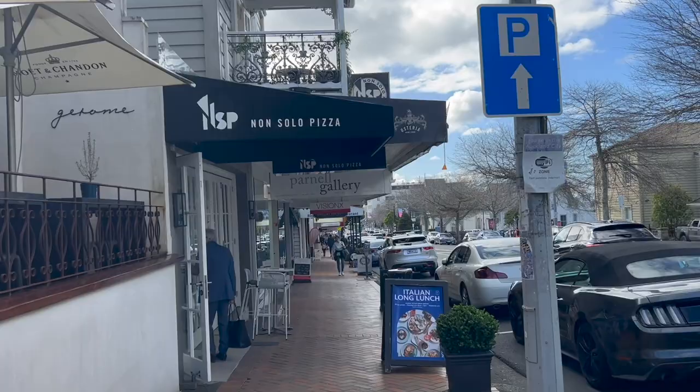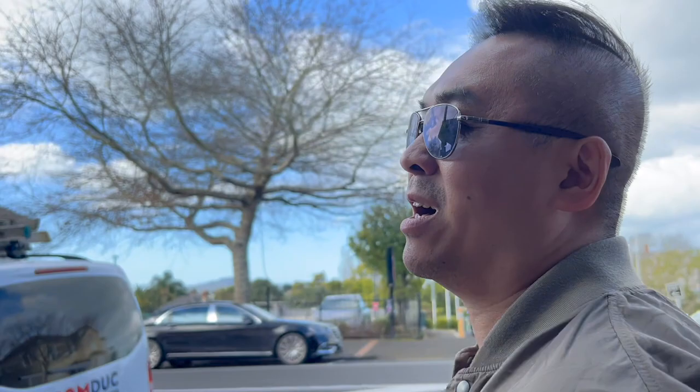Non-solo pizza. Well, it said it's only open till 2 o'clock, so I don't know. A very expensive restaurant. But I see somewhere in front of us that says coffee and food. Now, surely, there will still be coffee and food at this time. I think this is rather disappointing, because I did have some high expectations about this place, but it just seems like it hasn't gone according to plan. So I'm kind of annoyed, to say the least.